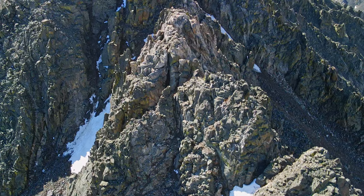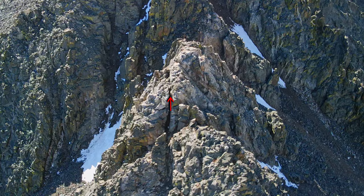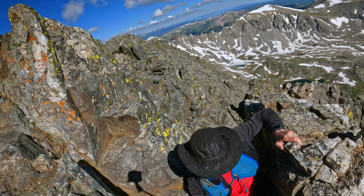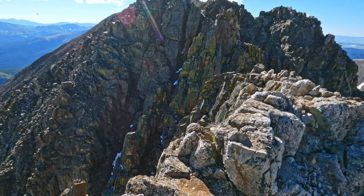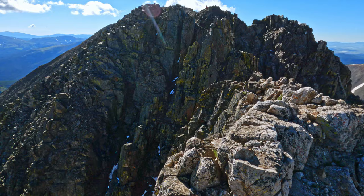Oh. The water bottle. There we go. Awesome, man. So here's the crux, right here. Looks way doable. Goat's cruising away.